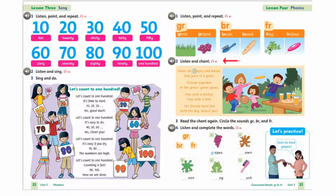Listening 34. Listen and chant. There are grapes and bread and juice in a glass. Friends together in the green, green grass. Play with a frisbee. Play with a ball. The friends have fun with the big brown ball.